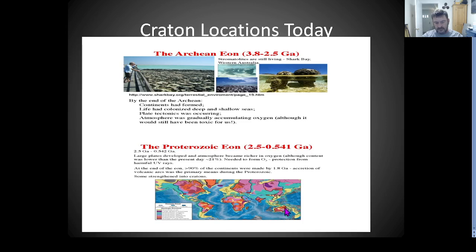I forget the name of this one, but this is the Chinese one here. Madagascar is actually part of this. These are all areas of the cratons today. Anything that's in this black line you would consider Archean cratons. Okay, so that would make more sense. The other stuff, I believe, is Proterozoic. And that's what we're up to now.